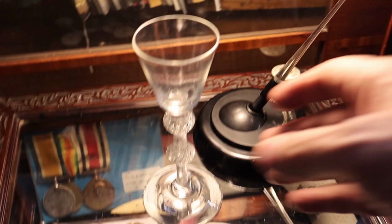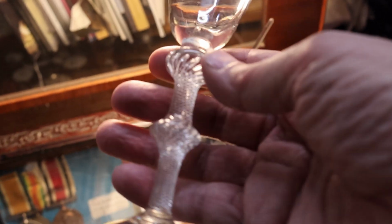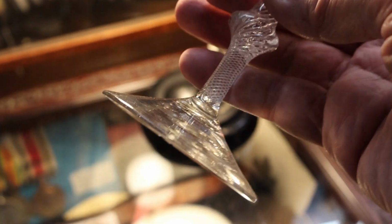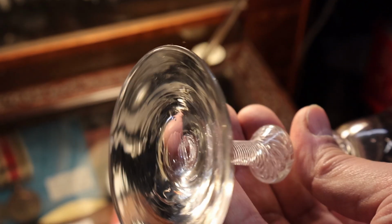So this is not for sale. They brought it out to show me, and it's a double knop air twist. Look at the conical foot, broken pontil. You can see all the workings when they're making the foot.